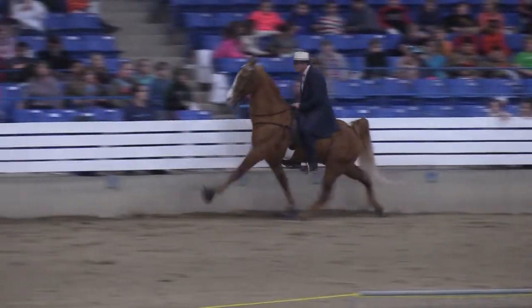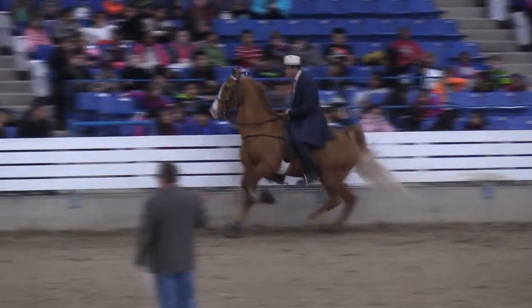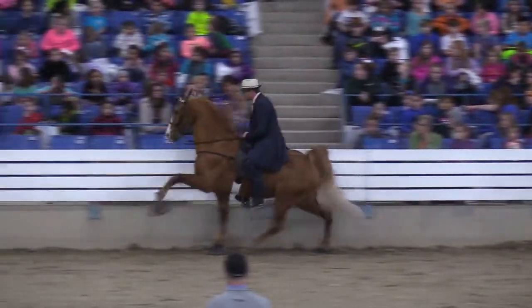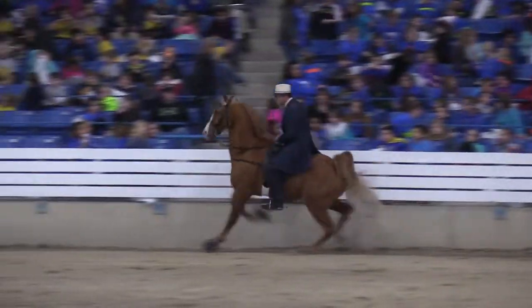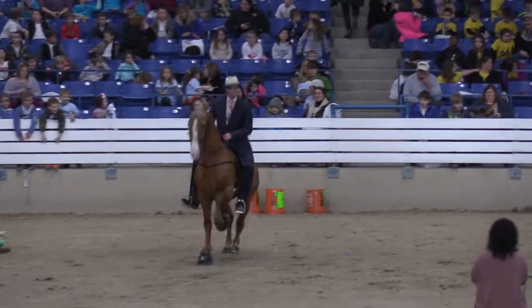And just as we saw the flatshod horse earlier being three-gated, this horse is a three-gated padded horse. This horse has been shown throughout our industry for many, many years in various divisions and always a hard horse to be dealt with.